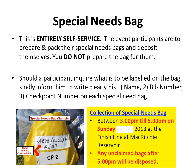Now, the special needs bag this year is somewhat different from last. This year, it is entirely self-service. I repeat, it is entirely self-service. The runners are to prepare the special needs bag and deposit it themselves. So, my dear volunteers, please don't prepare the bag for them. Should they come and insist on asking you to do it, please refer them to the self-service corner. They should have done it at home already, as we have briefed them.